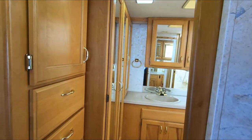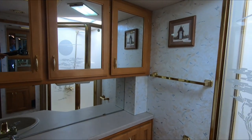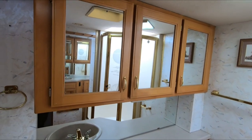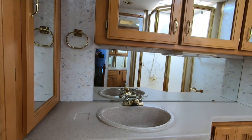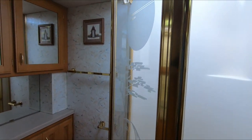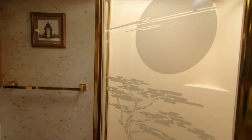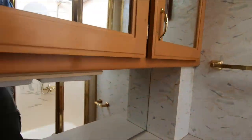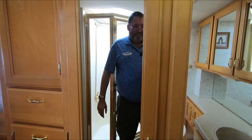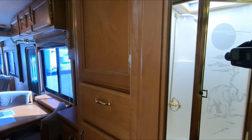And this is where it's really nice. You won't believe the size of this bathroom, guys. You could have two or three people dancing in here if you wanted to. Corian vanity top. Etched glass surround shower. And you can look at that skylight. You can see no water damage, no sagging. Big closet right here. And the big ugly guy doesn't come with it. I mean, this thing, to be a 28-foot motorhome, has got a lot of storage in it.